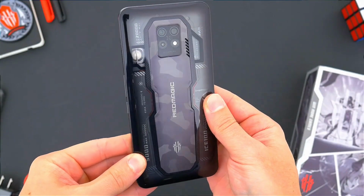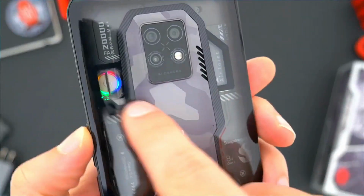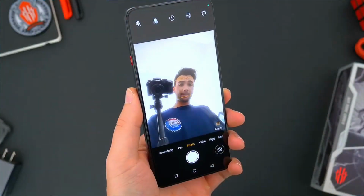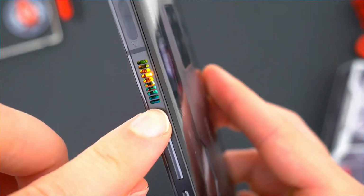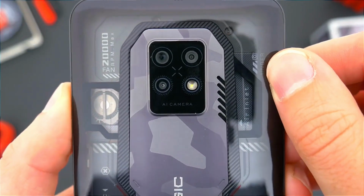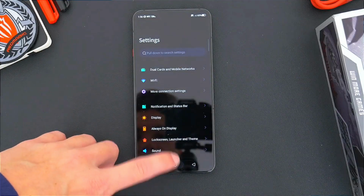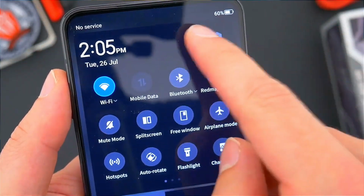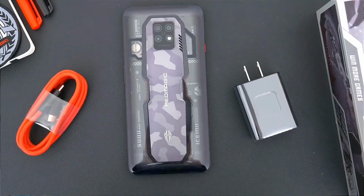Camera setup hasn't improved much. The 64-megapixel main is usable, but low light is weak, the ultra-wide lacks detail, and the under-display selfie is still soft. Pros: stronger sustained performance, better thermal stability, fast charging, and solid build. Cons: average cameras, refresh rate inconsistency, battery drain with heavy gaming, and software still feels rough. A more efficient upgrade, but not a camera or display leap.